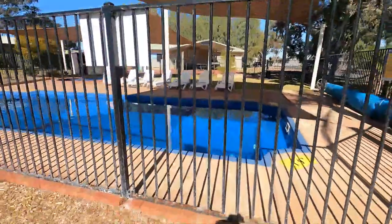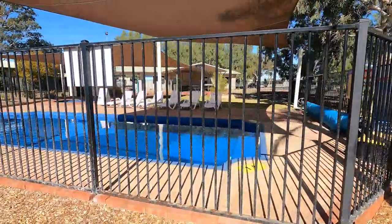So that's the pool, a nice barbecue area just behind, a rec room with table tennis, pool table, TV, little area. I can't remember the prices. Walk down, it doesn't seem very busy. We just booked it online. There's lots of sites around. Heaps of cabins.